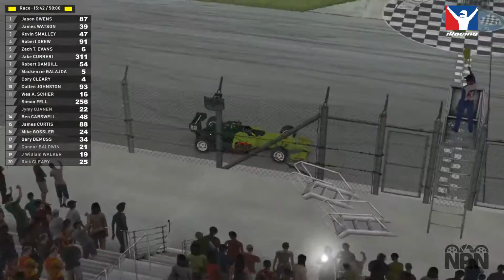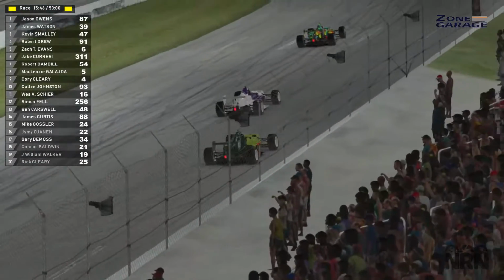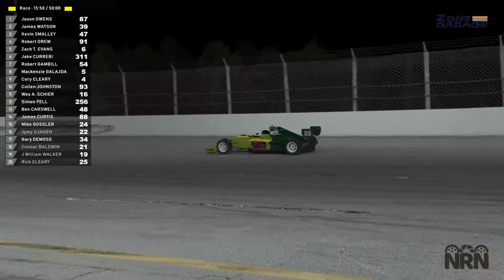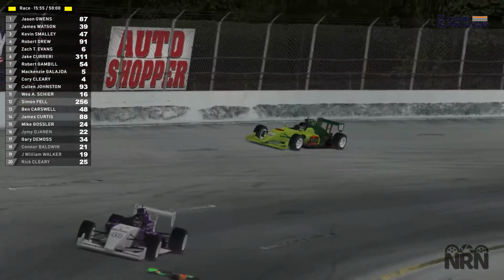Seeing James Curtis slowing down in a pretty big way here. I wonder if he was caught entering the pits too fast, or maybe got off the pit limiter a little too early, or jumped that yellow line exiting the pits. Any which of those will give you an end-of-line penalty coming back to green.